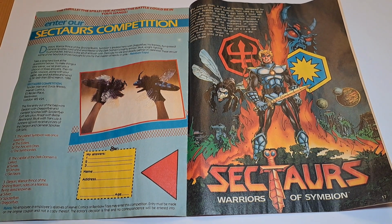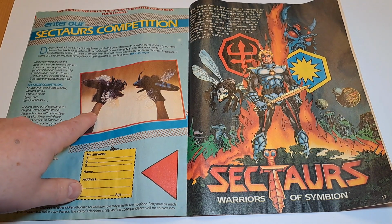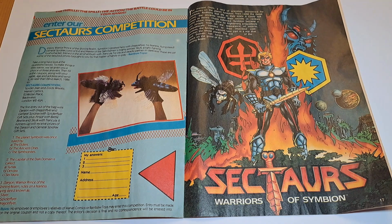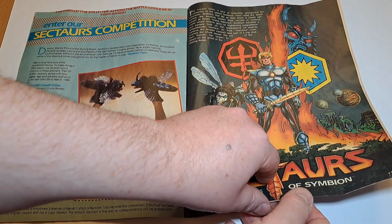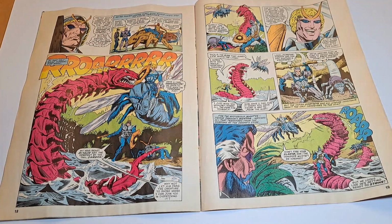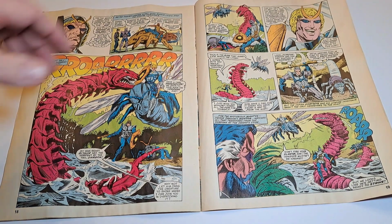They were quite clever because, as you can see here, they actually involved sort of puppets. These are the Sectors. And what you have here is a Sectors cartoon strip, comic strip rather, sorry. And it's quite detailed. This is classic mid-80s graphics, but the storyline is there, and it's been quite well written. The characters look like the toys, but obviously it's bringing it to life, and that's the trick with these.